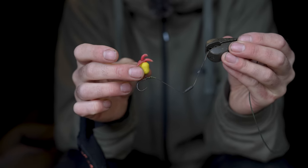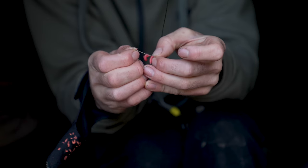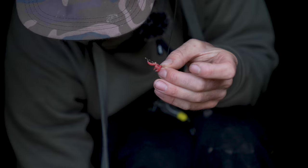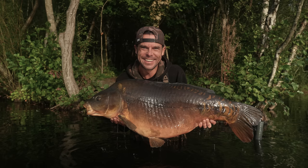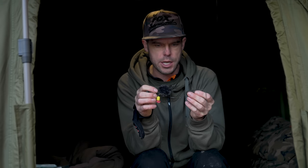This is the rig itself. Now, this was a rig that I first used a couple of months back when I was fishing at Sandhurst Lake. And the first time I used it, I managed a brace of 40s on this rig, as well as a brace of 30s, with only one loss right at the end of the session.